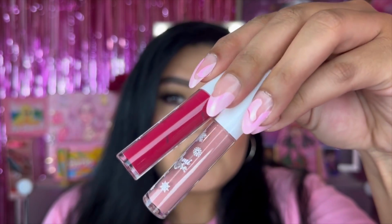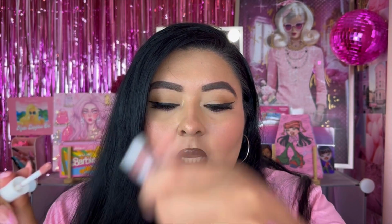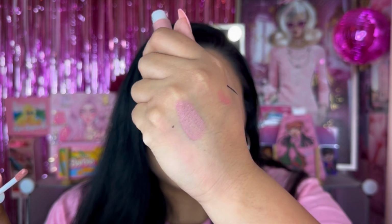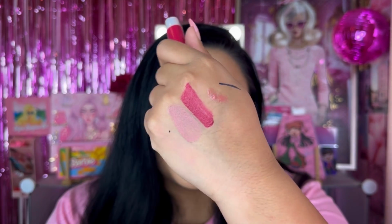There's a close-up look at the 2 shades that I purchased. These are honestly a really great formula. If you guys know, you know. Here's the shade Samantha, really beautiful cool toned pink, and then the shade Camilla, which is a dark pink.